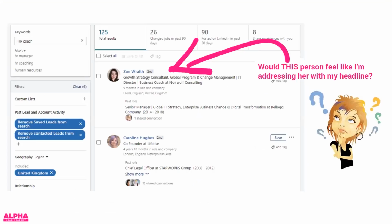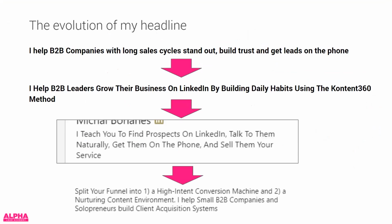Always just look at a specific person, somebody who you would like to work with, and then ask yourself, would this person feel like I'm addressing her with my headline? You can note that, for example, with my headline, I'm aiming at people who are already relatively savvy. I'm not aiming at complete beginners in business. I assume that they know what a funnel is and what conversion means. So that is a clear signaling from me. I just don't want to be working with people who have to explain these kind of extremely basic concepts.